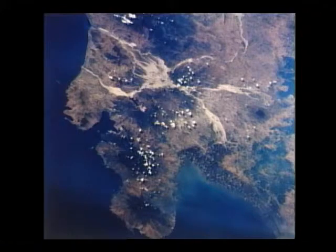But obviously this is a place where a lot of folks currently in the astronaut office spend an awful lot of time, and it's a beautiful, beautiful part of the world.